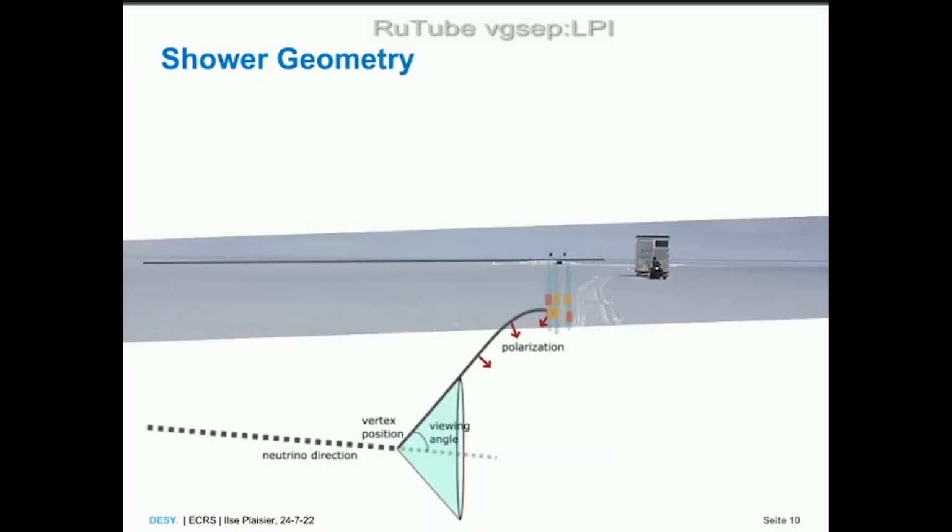Let me focus a bit more on direction reconstruction, where the neutrinos come from, because it's not super straightforward. When we have our neutrino coming in and it interacts in the ice, the particle shower generates radio emission. But because the ice is very dense, the Cherenkov angle is 56 degrees, and therefore the radio emission is on this cone of 56 degrees. Meaning that if you detect your radio emission here at your detector, it could still come from anywhere on this cone. So you don't really know.